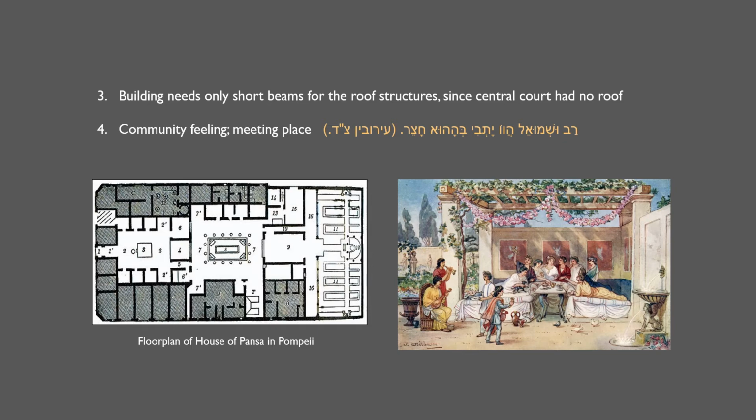In Masechet Eruvin it says, Rav u'Shmuel hava yatvei bahahu chatzer. We learn about Rav and Shmuel who are sitting in the Chatzer and learning. On the right is a picture of Romans. They are less inclined to sit and study. They're using the Chatzer for parties. Nevertheless, we can appreciate the community feel created by the courtyard.